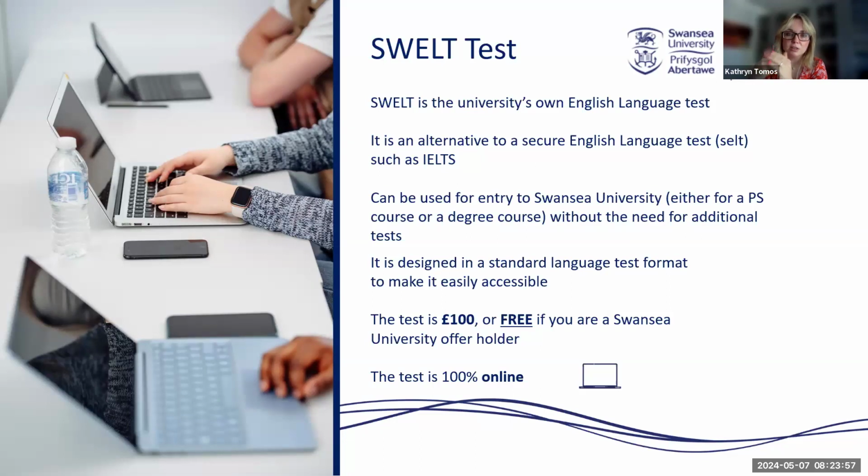And we work very closely with the university's English language team so that we are aware of which of our offer holders are booked into upcoming tests. And we will also then directly receive the SWELT results once they've been released so that we can update our students' offers quickly. So again, we want to really minimise the amount of back and forth that you and your students have to do to try and get everything matched up. We're working in the background to make sure that that happens.